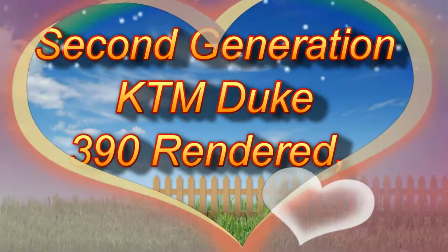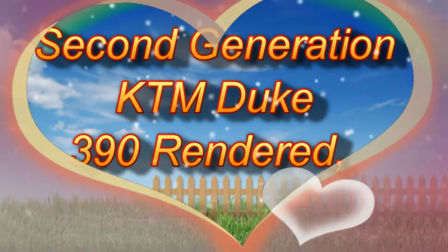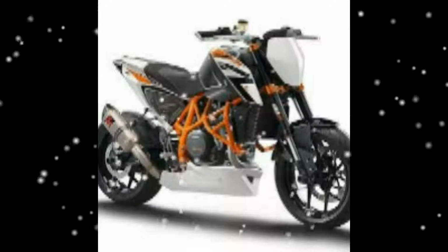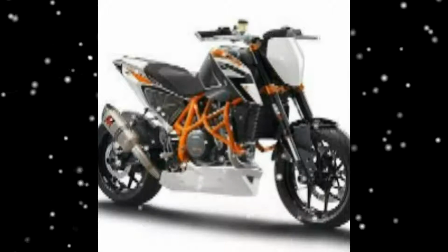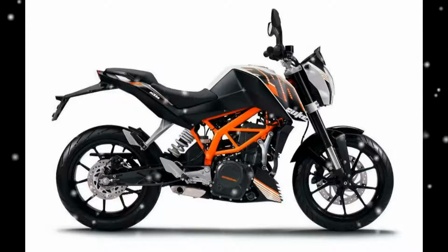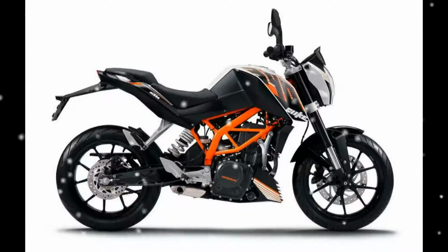Second Generation KTM Duke 390 rendered, looks badass come 2017. We will be seeing an all-new avatar of what could very well be called the bargain of the decade, the KTM Duke 390. The new bike has already been spotted in Spain, and without camouflage in a production-ready guise in India. And now we have 3D renders.